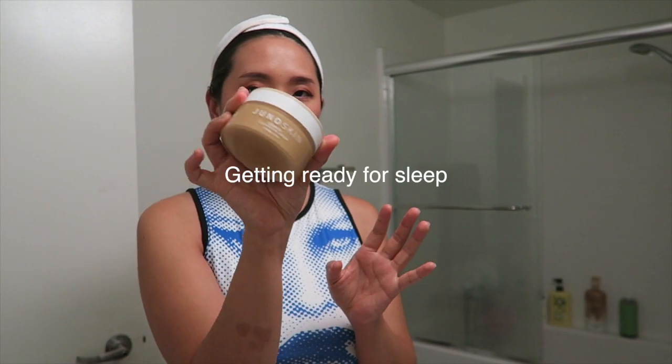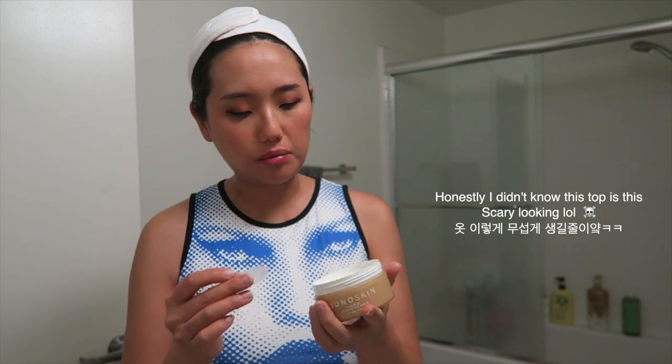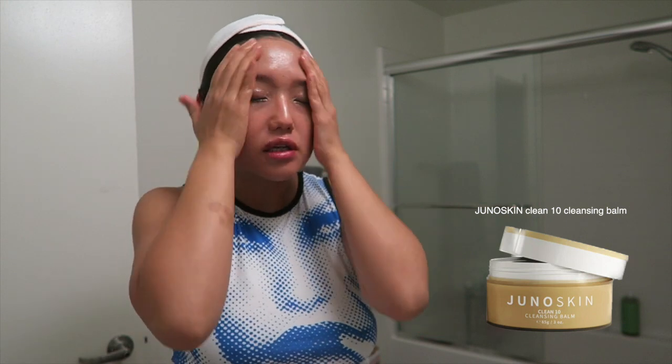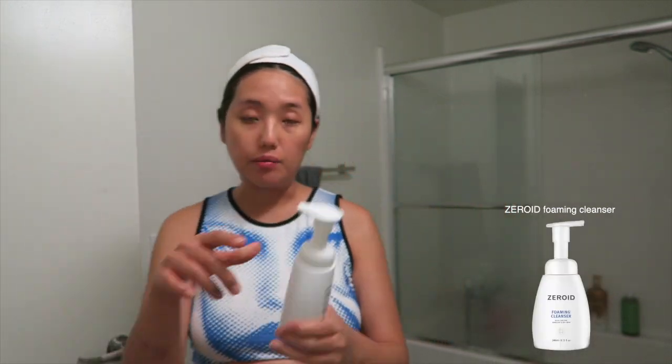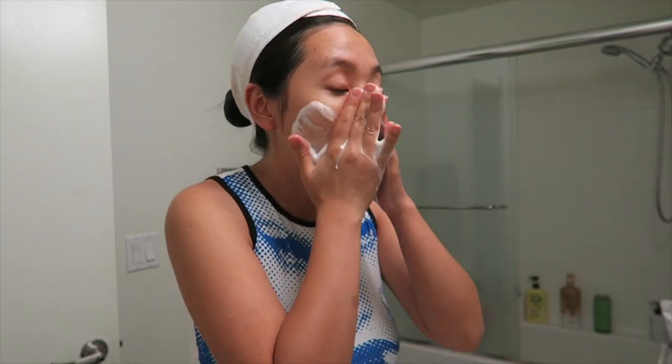Okay, first I'm using this one. The famous Juno Skin Cleansing Balm. This is probably my 10th one I'm buying. Ooh, so satisfied. Okay, I've been using this one a lot. Zeroid Foam Cleanser.